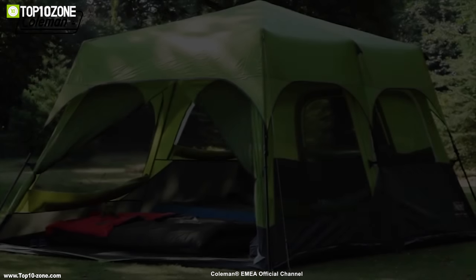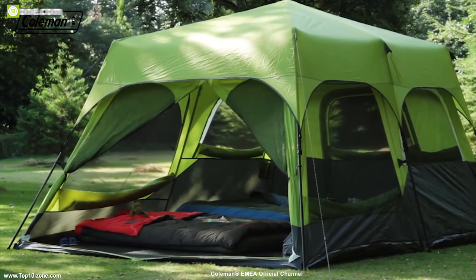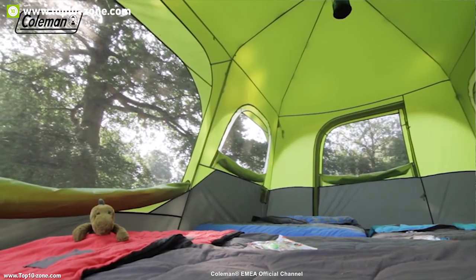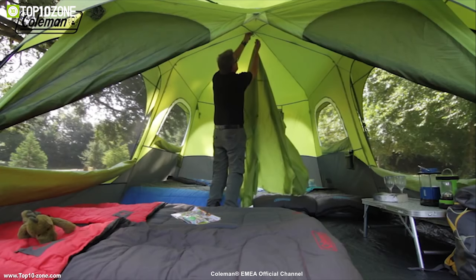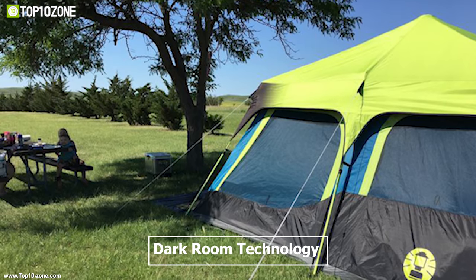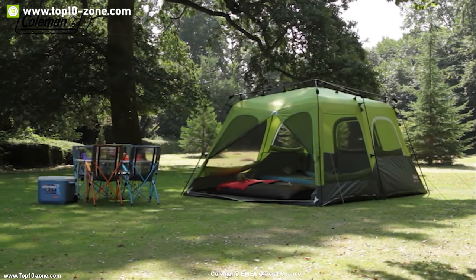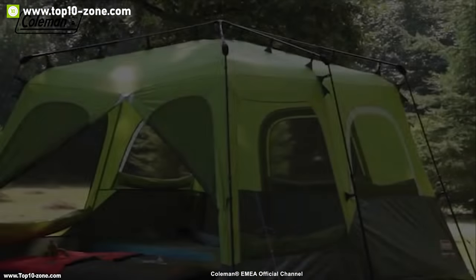Spend as little time as possible setting up your tent with the Coleman FastPitch Instant Cabin Tent. This tent has steep walls and a center height of 7 feet, which offers a spacious living space to accommodate up to 10 people and 4 queen-size beds. It also has a room divider for added privacy. It's equipped with dark room technology, which blocks 90% of sunlight so that you can sleep in past sunrise. It also reduces the temperature inside the tent for a comfortable good night's sleep.